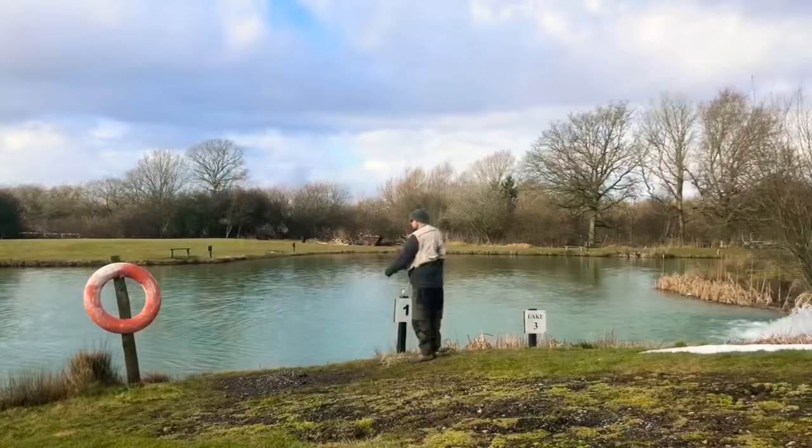Right, okay, time for a change of tactic, folks. I can see that fly has got some lovely movement, but it's literally about an inch under the surface. It had a hard frost the last couple of days. That is simply not going to work at this time of year. I need to put on my sinking line, and I think I will try again.